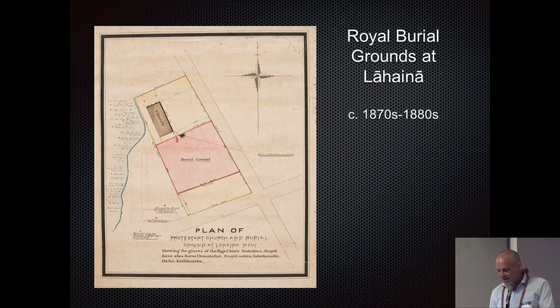Plan of the church in the 1870s and 80s, you see the burial ground here. I'm going to talk about the royal burial ground in a minute. In Maimana'o, equal to Mauna'ala, some of the most sacred and important ali'i are buried there in Lahaina. How many people visit those graves? How many people know about those graves? There's a group called Na Ki'i o Waine'e that's been taking care of that for several years.